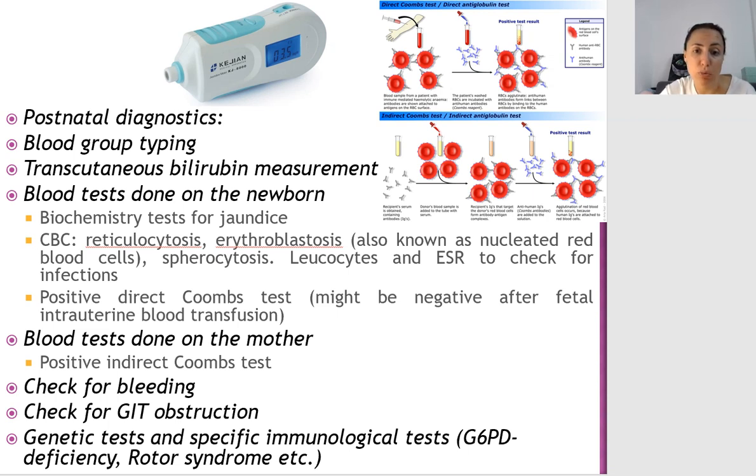Blood test for the newborn: biochemistry for jaundice, total bilirubin, direct bilirubin. Also, we must do a liver function test to be sure that it is not a direct liver problem. We must check the protein level, especially the albumin level, because low albumin is related to edema and it decreases the capacity to convert bilirubin. CBC. In CBC, we must know the level of RBCs. Also, the morphology of red blood cells, presence of erythroblasts, reticulocytes, leukocytes, and erythrocyte sedimentation rate to check for infections, because infection, especially TORCH and sepsis, can be associated with jaundice.